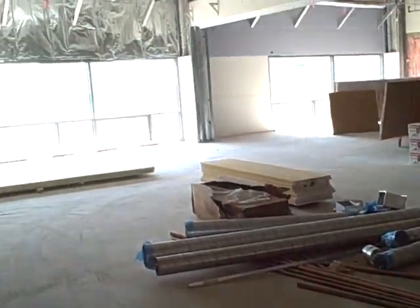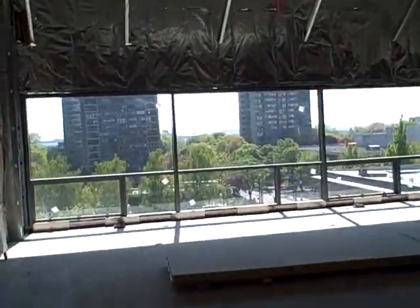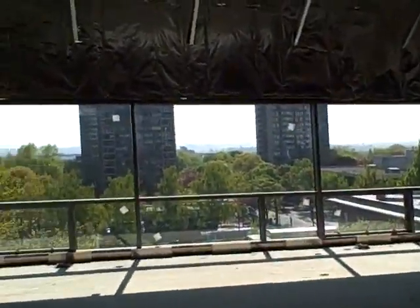It'll be kind of a multi-purpose room, but you can see as you walk out again, the views will be great and there'll be lots of light for people to exercise and feel healthy.